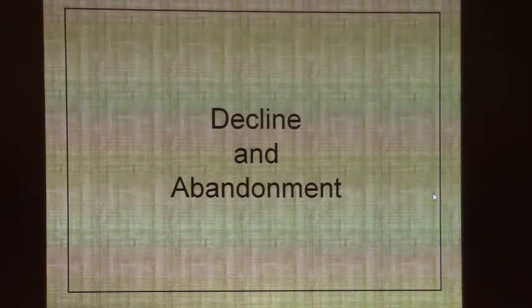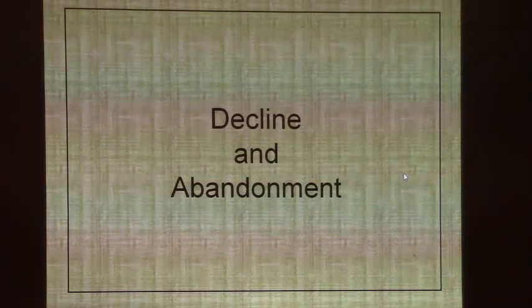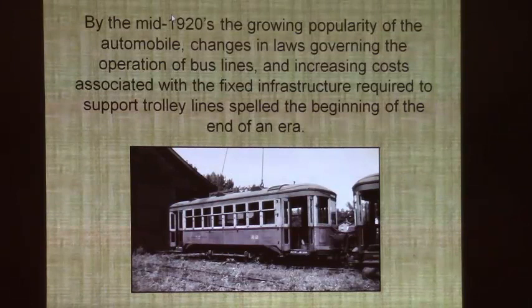Okay, now we come to the bad part of the story here. In the mid-20s, the automobile was becoming more and more popular. There had been changes in the laws governing the operation of bus lines that said trolley companies can also own bus lines. Up to that point, they hadn't been able to. And the costs of running this fixed infrastructure with all the wires and the poles and the tracks in the ground and the big expensive cars and all the crews and everything to support them, it was getting really expensive.